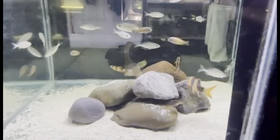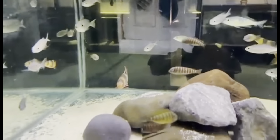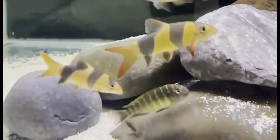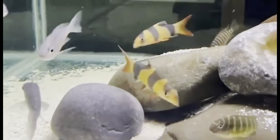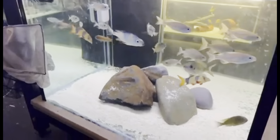Now also in with the feather fins, we have some more Tropheus species, and these are the Muzi cherry rainbows. Now you might see a lot of similarity between these fish and also the red rainbows, the Kasanga, basically because they both are moray species and they do look a lot similar.